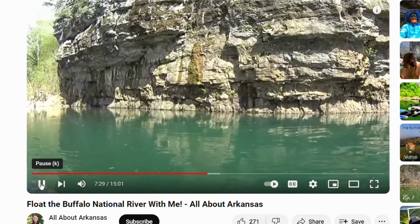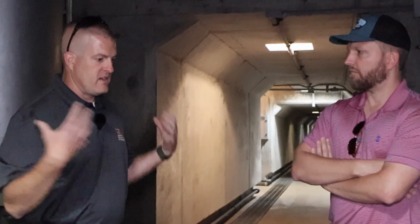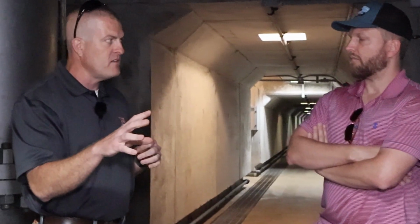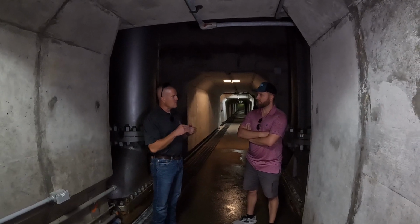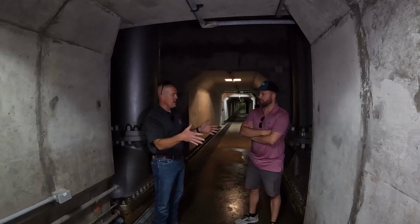And so that's why we're looking at gauges at Newport and at Georgetown, because they're further on down and have collected water from all those tributaries. And so if you get a lot of rain on the Buffalo but not on the White, but we still need to release, we can't until that storage from the Buffalo's gone out, and we've got channel capacity downstream.